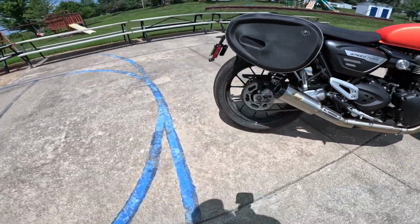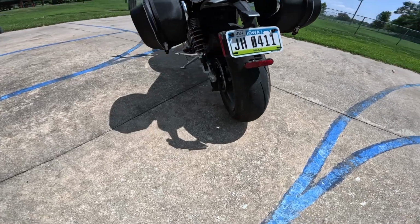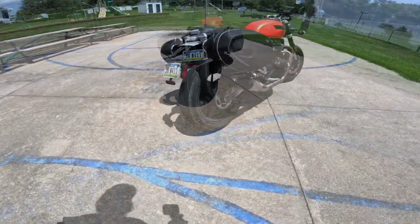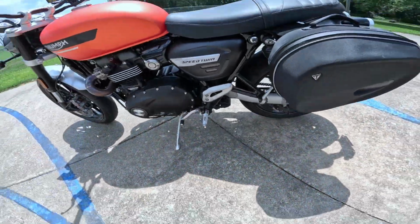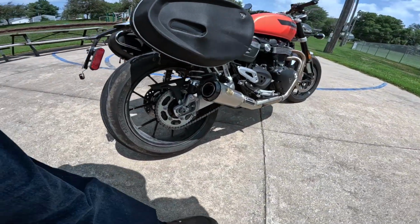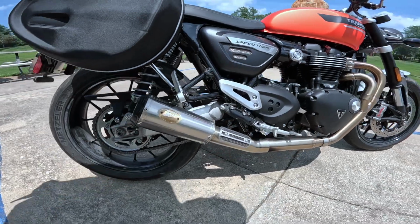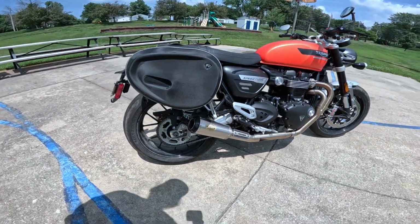Let's take a look at that. 160/60/17. Again, just a fabulous tire, and boy, did they grip. The rear is a 220mm disc, by the way, and I think that's a Nissin. Aluminum swing arms, and these swing arms are always art to me. I just love the way they look. The pipe's good looking too. Check that out. The whole back end is gorgeous. The whole front end is gorgeous.